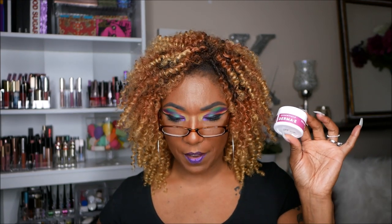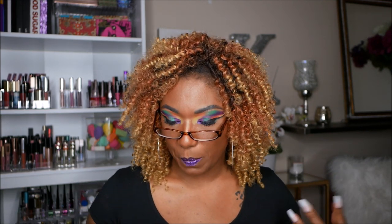I don't think I have any scrubs that are specifically for my face, so I'm definitely looking forward to trying this out. I have a lot of body scrubs and lip scrubs and things like that, but not specifically something for my face, and I typically don't use scrubs on my face. Occasionally I'll use a cleanser that has an exfoliant or something in it, but I haven't purchased the actual scrub or dermabrasion scrub for my face. So that's actually pretty cool to get.